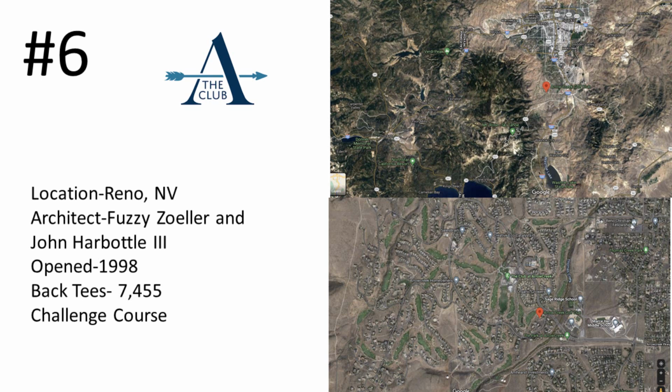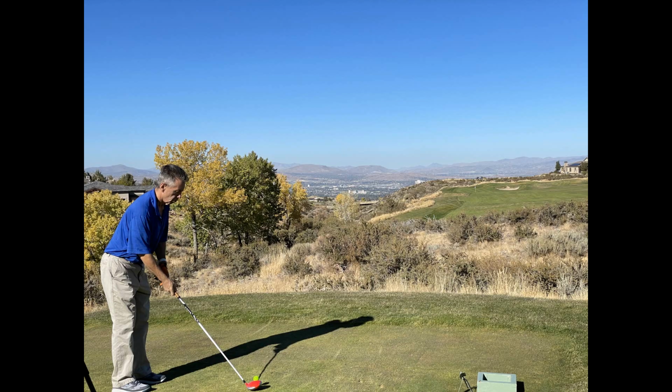Coming in at number 6 is Arrow Creek. It's located in South Reno. Private course. Fuzzy Zeller and John Harbottle are the architects. There's 2 courses. This is the Challenger course. The other course is an Arnold Palmer design course. Very nice. For the good, the bad, and the excellence.